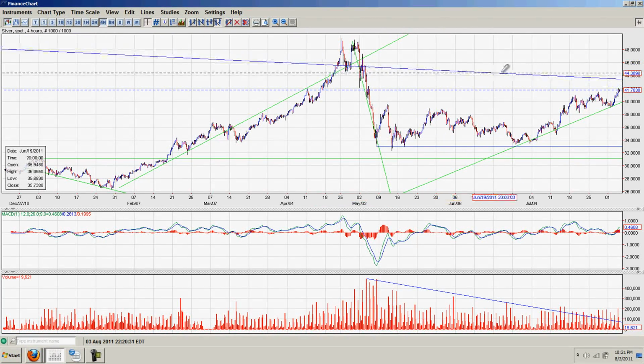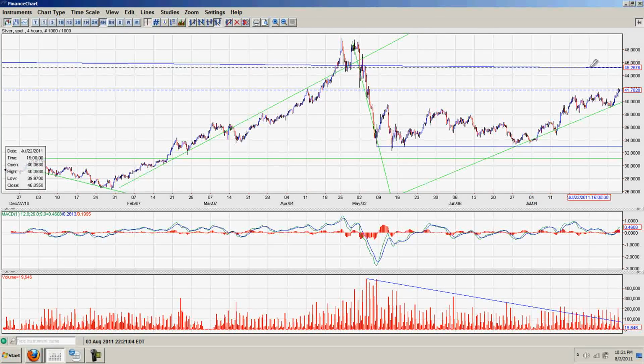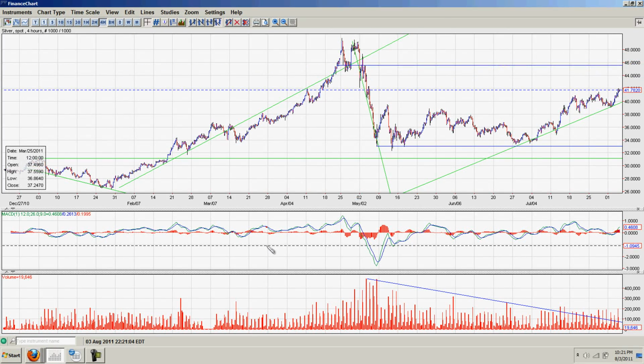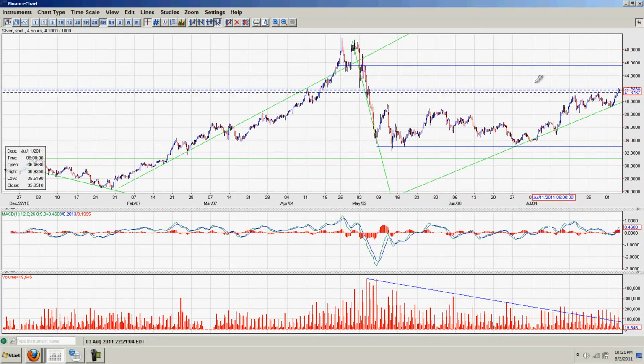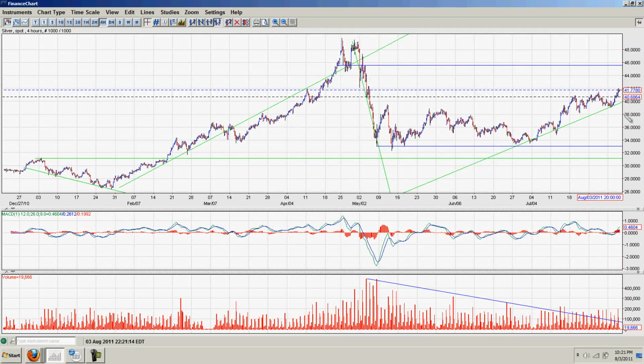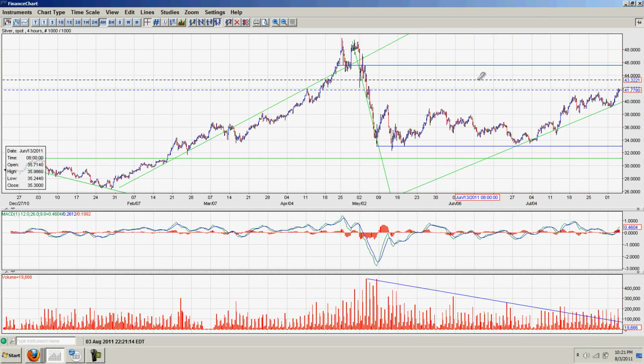So our next level of resistance is going to be right at about, we'll call this 45 and a half. This is our next level we need to get through if we're going to form this cup and blast off to the upside, which I fully expect, based solely on fundamentals.